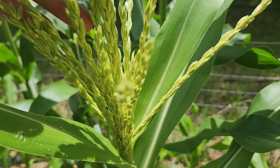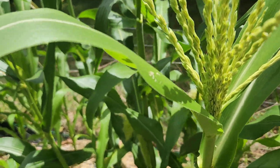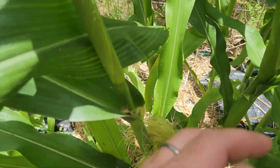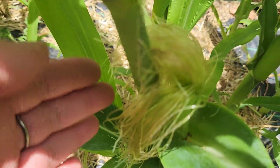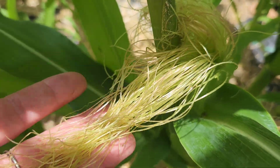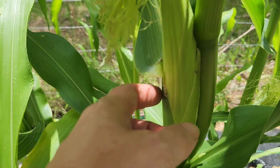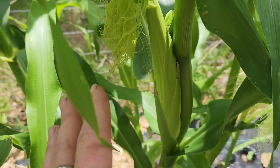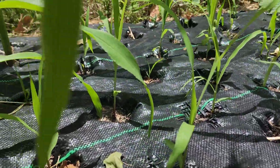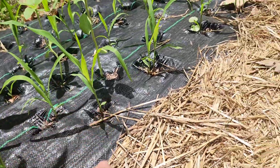My corn's tasseling. Unfortunately, this is several different varieties that are going to cross-pollinate, which I don't really care. It's all sweet corn, so hopefully I'll get all sweet corn, but it's already sent out its little things here. It's getting pollinated, and I'm gonna have corn. Look at it. This is the first planting, and we still got these guys over here. I apologize for how bright it is out here. I need to mulch this, but I really want to water it again first.